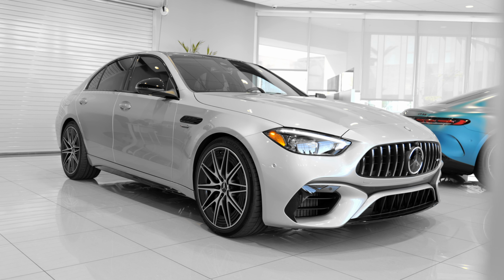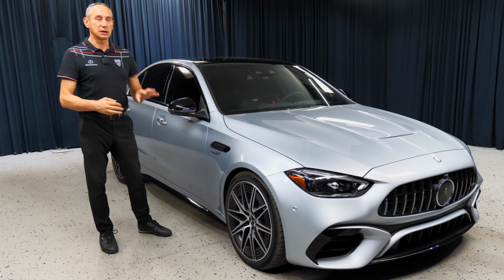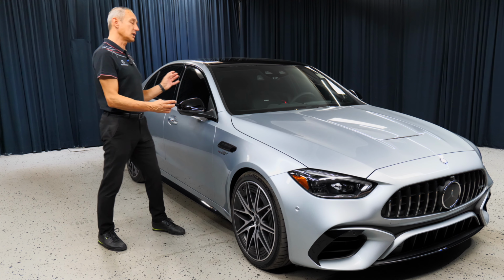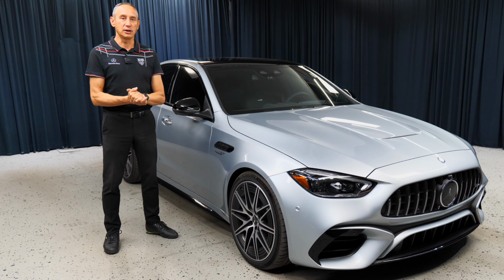I'll tell you a little bit about who this car is for, at least who we think this car was made for. I'll tell you about options and the features. Why is this car so well equipped? Why is this car so good? And I'll show you a little bit about the space of the car and the everyday usability.